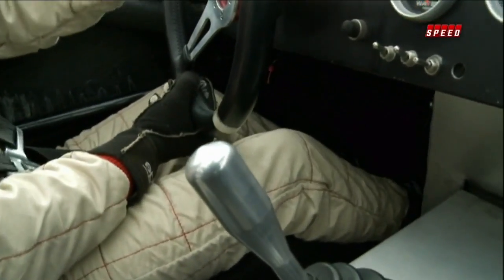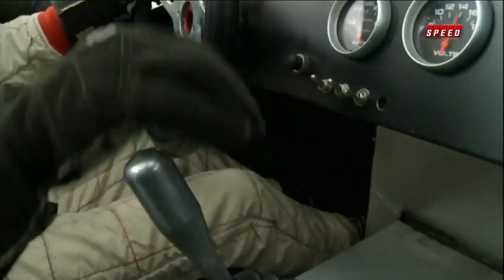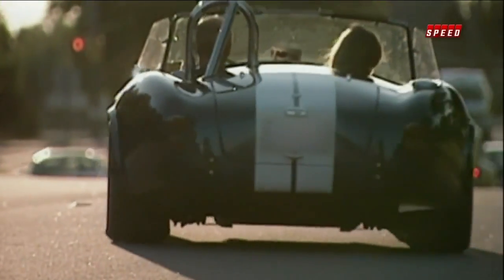Most replicas on the market didn't have race footbox protection, so we added that to our street cars. Why not? If it's required by a race car, why not put it on a street car? So it's a little bit heavier, but certainly if you're hit from the side by a Ford Explorer, you certainly don't want your feet crushed.